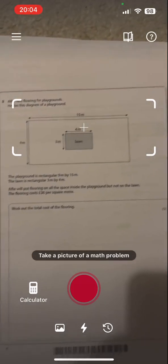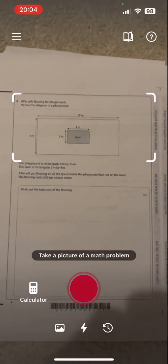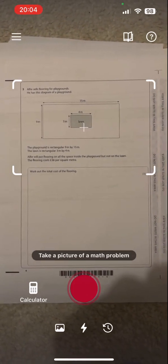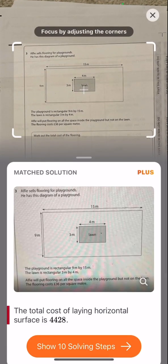Here's one that looks at areas and how to calculate the cost of some flooring. So again, I just adjust the actual thing so it fits in and take a photograph using the camera. It goes away and has a look at it, and it almost instantly comes back and says the total cost of laying horizontal surface is 4428. So that'll be 4,428. Is that correct?